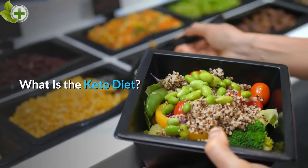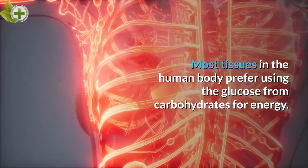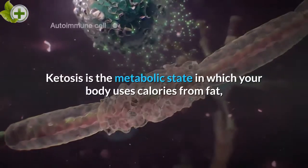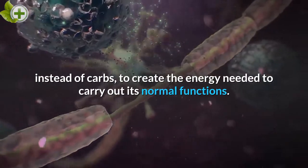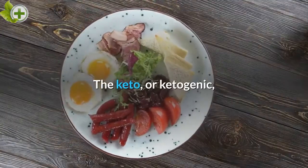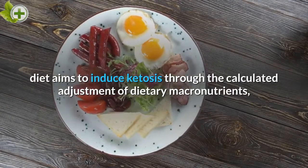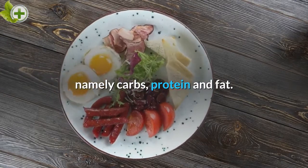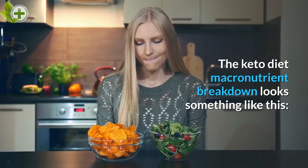What is the keto diet? Most tissues in the human body prefer using the glucose from carbohydrates for energy. Ketosis is the metabolic state in which your body uses calories from fat, instead of carbs, to create the energy needed to carry out its normal functions. The keto, or ketogenic, diet aims to induce ketosis through the calculated adjustment of dietary macronutrients, namely carbs, protein and fat. The keto diet macronutrient breakdown looks something like this.